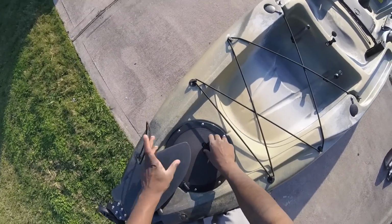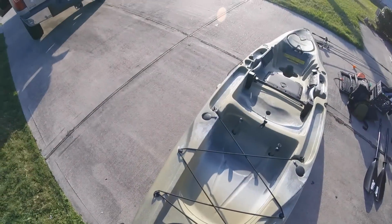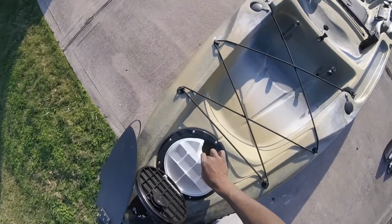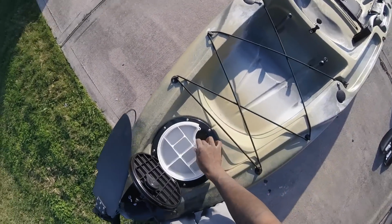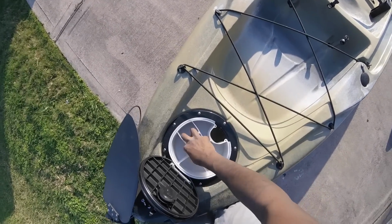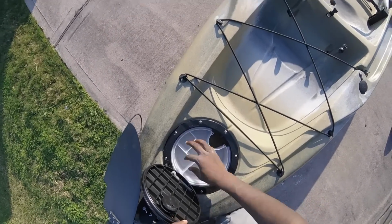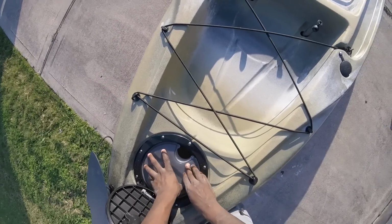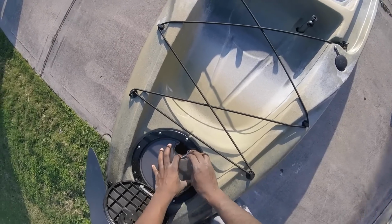Under here, just extra storage. Storage compartment. You can remove this. I don't see why I would need this, but I just kept it in there. But yeah, you just push it down in there, and I guess you can store some plastics or hooks or weights or whatever if you need to.